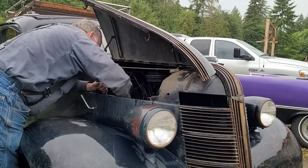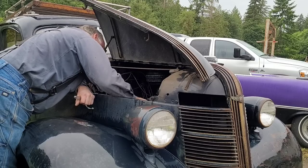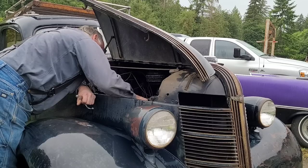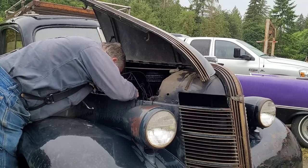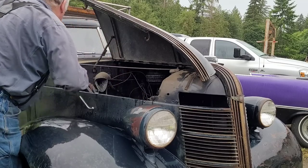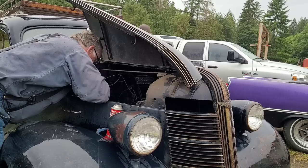Okay, hold it. Let me see if she's got any spark. She's awful wet under here. Okay, roll it over. Key on? Okay, do it again. Hey, hold it. There's very little spark. Turn the key off. Let me clean them points a little bit. Okay, points are cleaned up. Let's give her a shot. It's got spark. Okay. Not great.